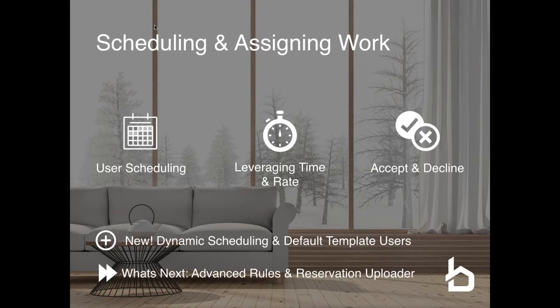Another thing that we recently released was default templates at the user level. So what that means is, let's think about a scenario in which you do landscaping, and that's something that you do every week on Tuesday. And so every time you assign that landscaping work in Breezeway, it needs to go to John, who is the landscaper. So you can set that up so that when that particular work is assigned, it's going to the right people.